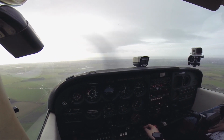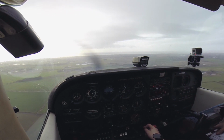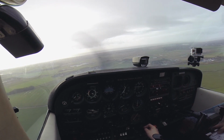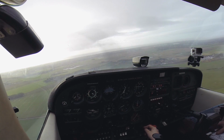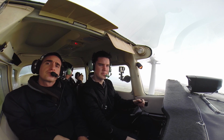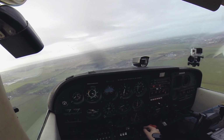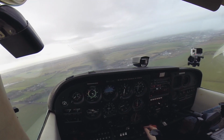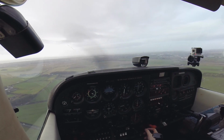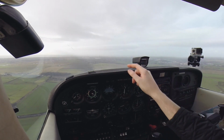Golf Whiskey, right base, runway 28, report final, number 2, following a Cherokee on short final. Report final, number 2, Golf Whiskey. And the vertical speed with this headwind will be 350 feet per minute. Now we wait for 10 minutes to get to the runway. Just a short view. Oh, on the left. Visual, okay. Yeah.